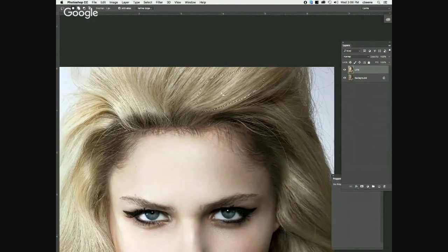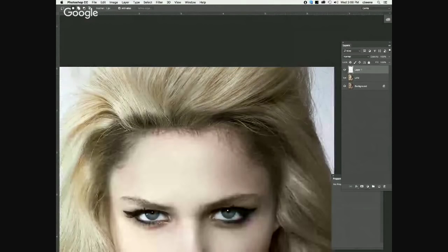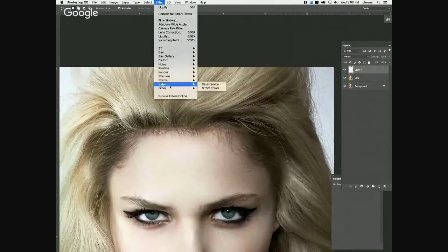If I just lasso that little area of hair right there, and then I'm just going to hold the command key down, or control if you're on a PC, and hit the J key, which will pop that up on a layer by itself over here, makes a new layer of it. And then I go to filter, other, high pass.